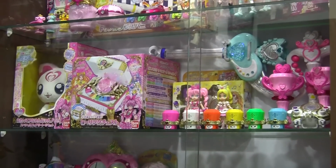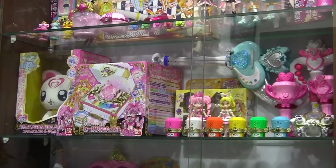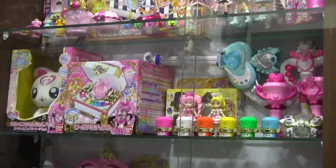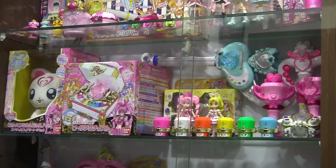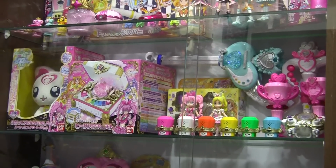Following that up, we have Suite Precure's DX toys. I'm not that big of a fan of the show because the premise for most of it is Hibiki and Kanade getting annoyed at each other, but I ended up with the entire set of toys for some reason or another.